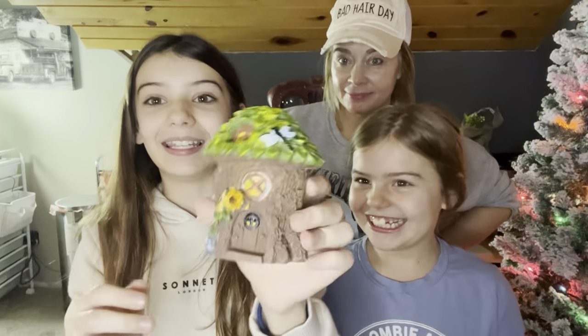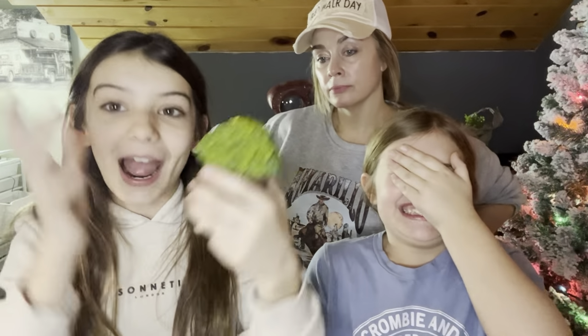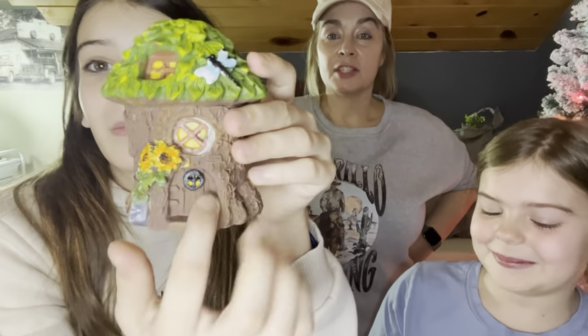They're enjoying themselves. I got this one. This might be my second favorite. I don't know, I love them all. Cute. I know which one's my first favorite. Well, she hasn't shown that yet.